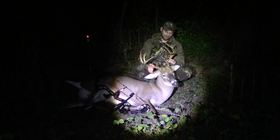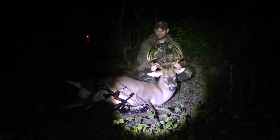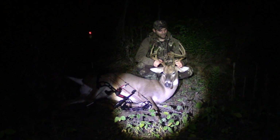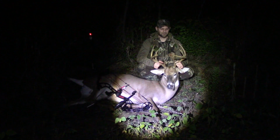I am stoked on this buck here. October 6, 2019. This is the earliest I've ever killed a buck. It's always been October 12th to be the earliest, and to come out here on a Sunday night and just get this whopper, just amazing. I'm so excited about this.